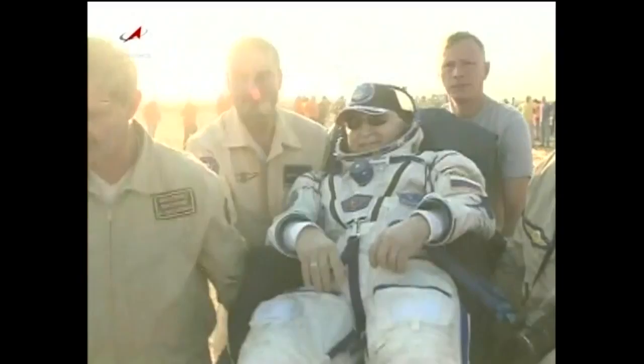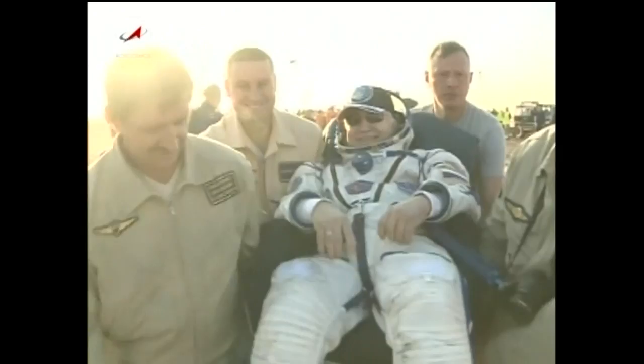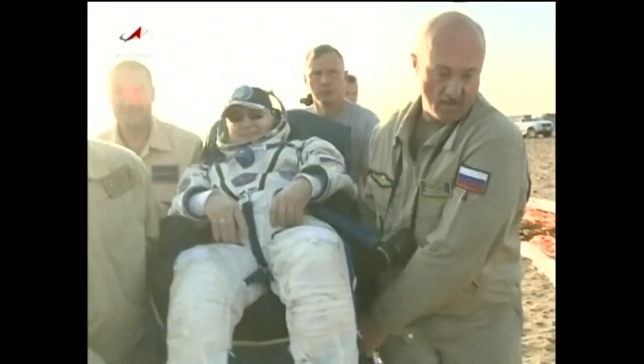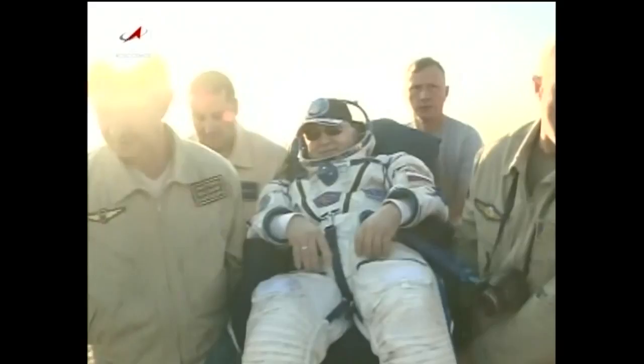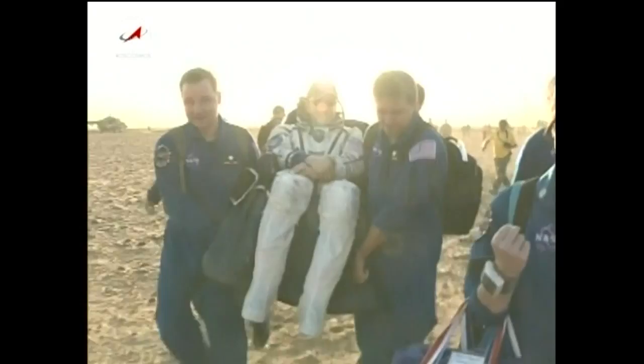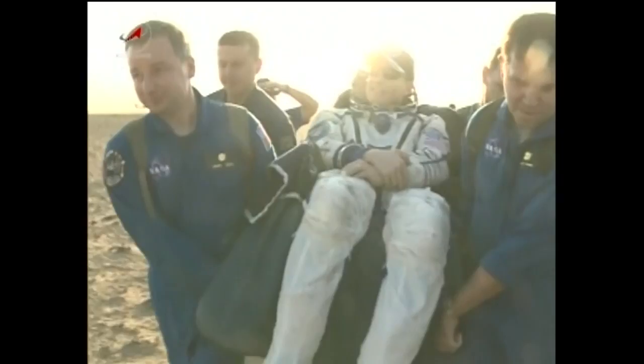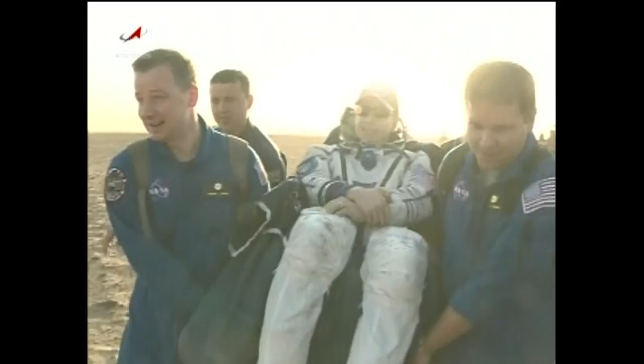And now Peggy Whitson being carried toward the medical tent right behind Yurchikhin. Fisher will follow shortly. And Jack Fisher being carried toward the medical tent. All three crew members again will doff their Sokol launch and entry suits and get into more comfortable clothing for a period of medical testing.